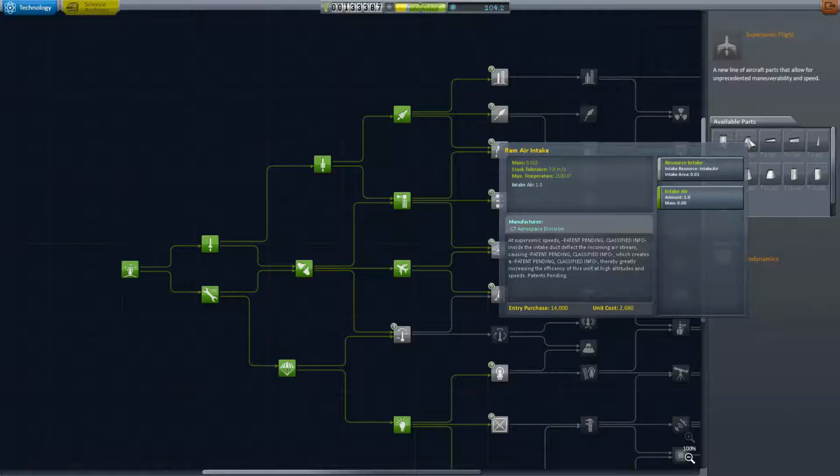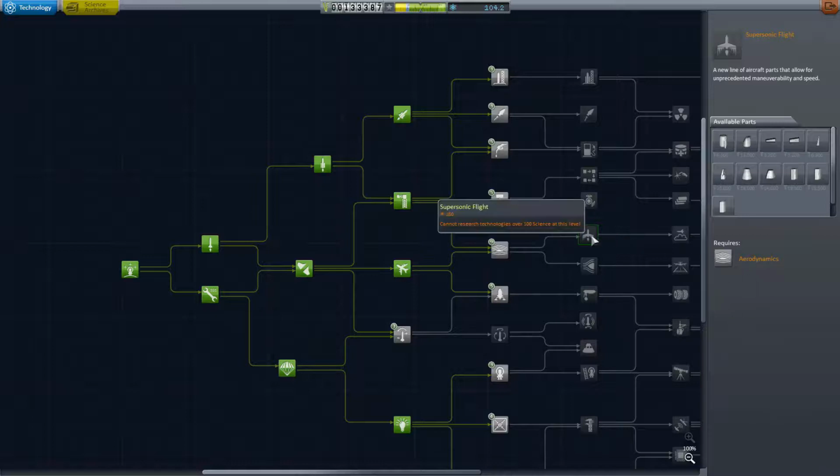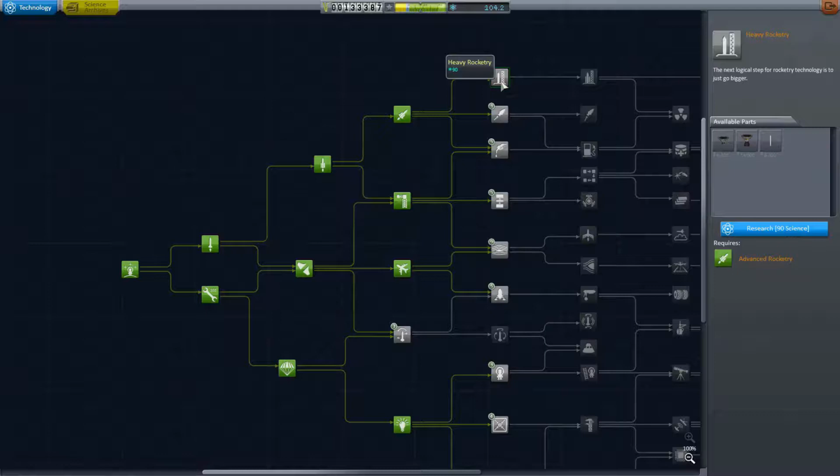Inside intake duct deflect incoming airstream causing patent pending classified info, which creates a patent pending classified info, thereby greatly increasing the efficiency of this unit at high altitudes and speeds. That's what we need. So we need to get to there. That's an important one. So we got to get this one and then get to this one. So we need 160, we need 250 science to eventually get to that.